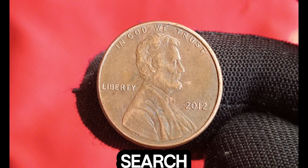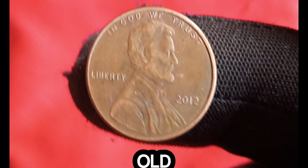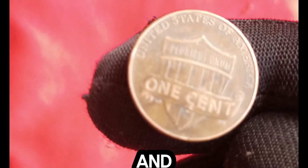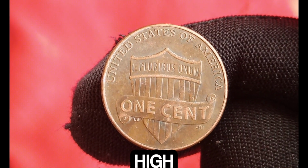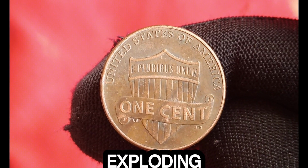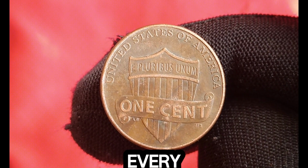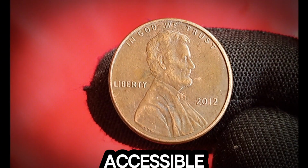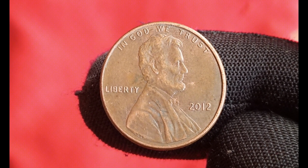Here's where to start your search: your pocket change, bank coin rolls, estate sales, and flea markets. Old coin collections from relatives, eBay, and coin forums. As of 2025, the demand for error coins and high-grade modern cents is exploding. Why? Because new collectors are entering the hobby every day, and they're hungry for accessible treasures. The 2012 penny has become a surprise favorite.